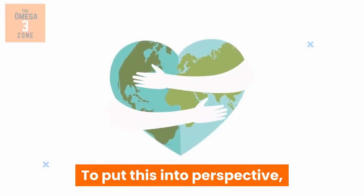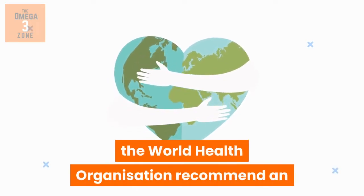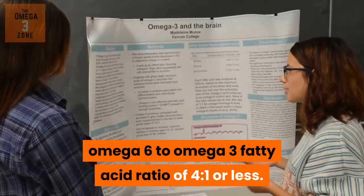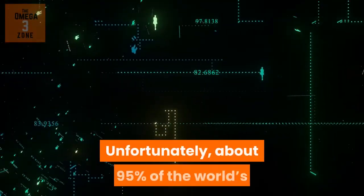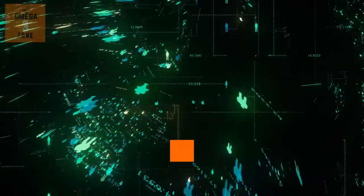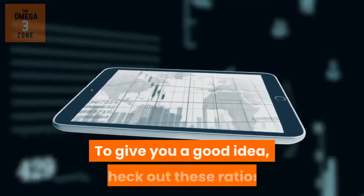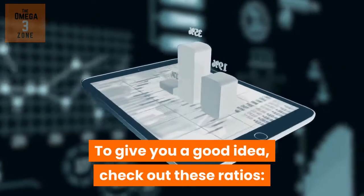To put this into perspective, the World Health Organization recommend an omega-6 to omega-3 fatty acid ratio of 4 to 1 or less. Unfortunately, about 95% of the world's population has a ratio much higher than this. To give you a good idea, check out these ratios.